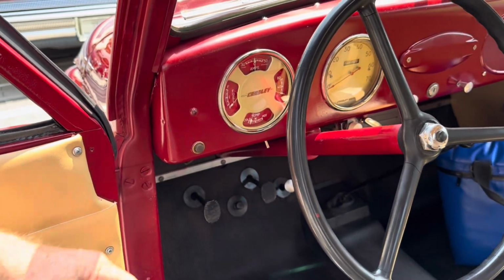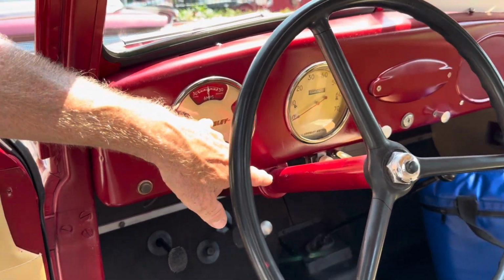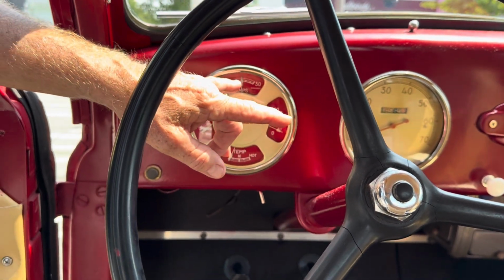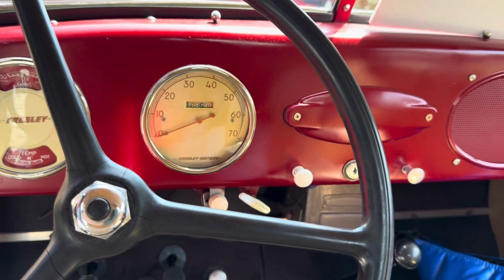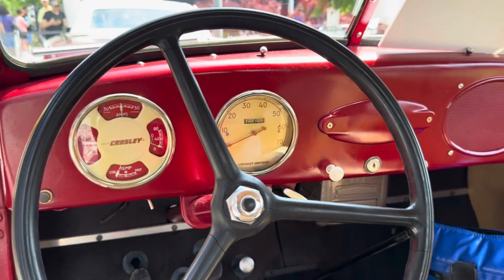Yep, exactly. And then the gauges are basically very simple. Temperature, amp charging from the generator, oil pressure, and fuel. And realistically, in this car, I really use all three of those. They help me drive. And then the speedo. The speedo says 16,900 miles. I'm thinking it's probably close to that.